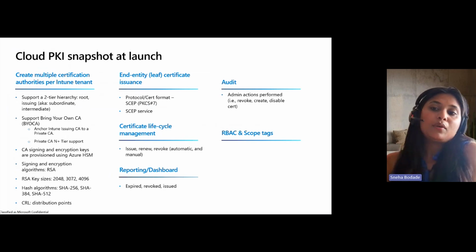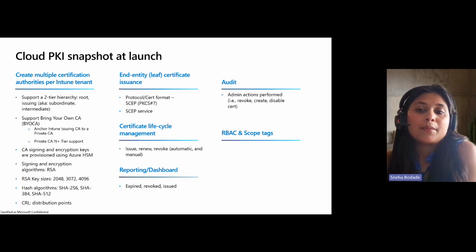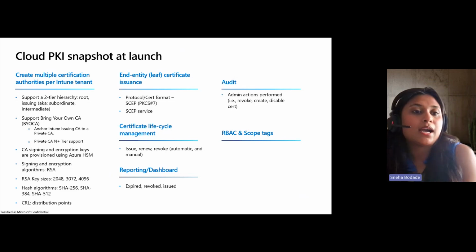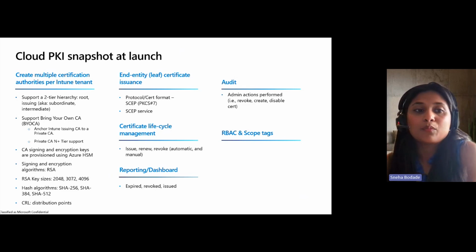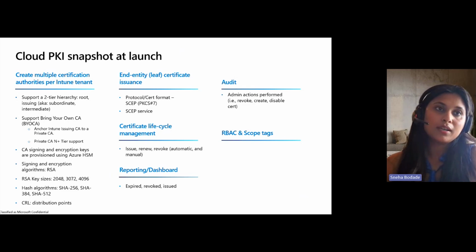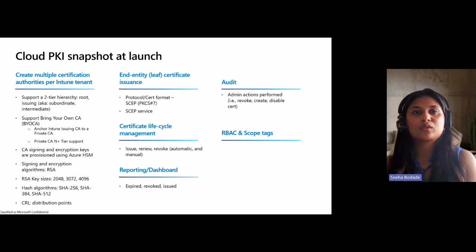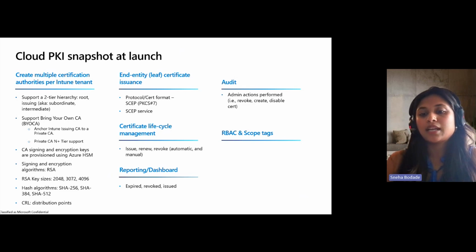Now, we do have features that are coming up. We have an option of bringing your own CA in Cloud PKI as well. We support the root and the issuing cert as well. There are a couple of things you need to keep in mind: you can create the CA, but you cannot delete it. You need to contact support. And there's a limitation on how many CAs you can create. I think it's up to 6 to 7 CAs that you can actually create and issue certs.